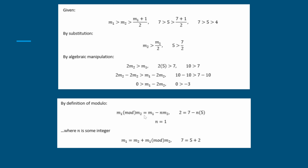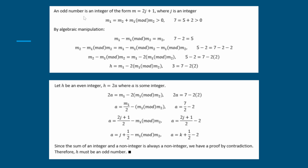Okay, so by the definition of modulo, because this M2 is greater than M1 over 2, that means that n, the multiple of M2, must be equal to 1, which makes sense. It's not going to be 7 minus 2 times 5, because you'll have negative 3. So the mod, which is 2, relies on n being equal to 1, where n is some integer. So M1, and again, covering basic stuff, M1 is equal to M2 plus M1 mod M2. 7 is equal to 5 plus 2. Odd numbers are integers of the form M equals 2j plus 1. We covered that in the previous slide. M1 is equal to M2 plus M1 mod M2, and that mod is greater than 0. 7 equals 5 plus 2, and that's greater than 0.